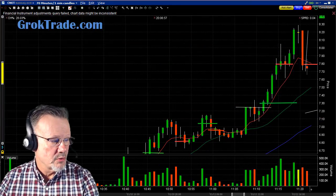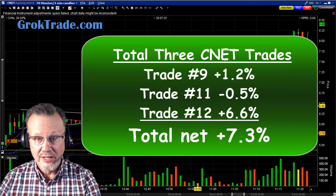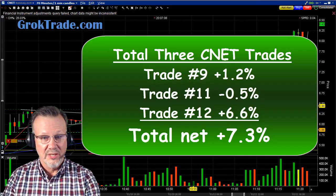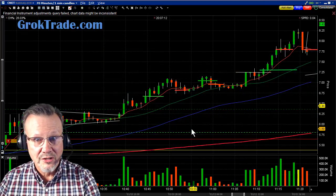So, these 3 trades, we put them together, and we can see that we had a 7.3% net on these 3 trades. Did I make money on all of them? No, but I cut my loser short on the middle one, and I was able to let the last one run to 6.6%. Pretty darn cool.